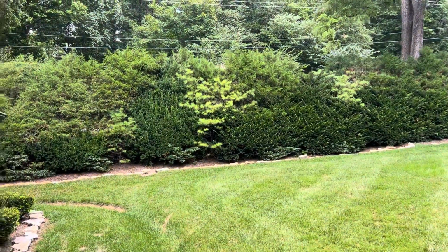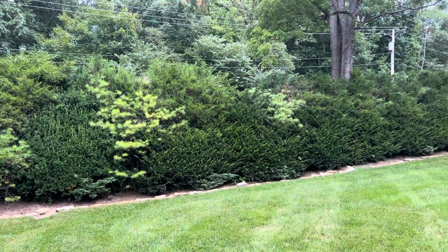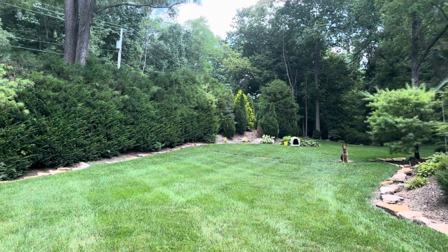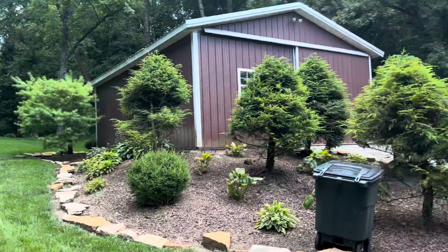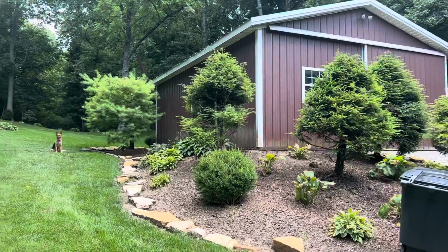This is kind of the backyard or the side yard. We're coming into the back, so I planted all the bushes along there, all the way up the road. The property's about 360 feet long. There's the guard dog. There's the driveway up to the pole barn.